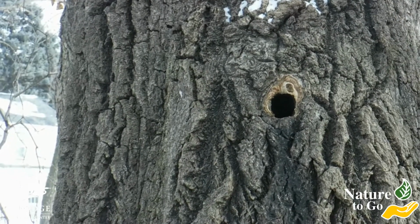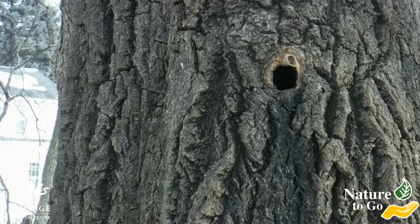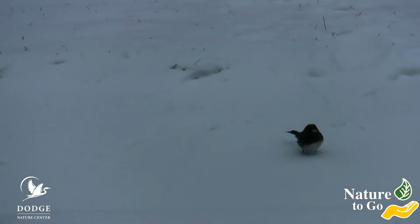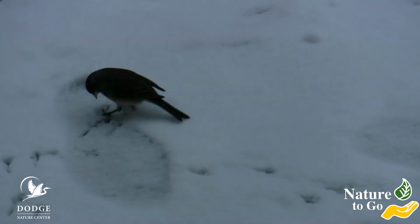Once they're inside that cavity, they actually slow down their metabolism and they go into a state that's called torpor. Slower heart rate, slower breathing, and this way they're able to conserve energy throughout the night. So, the next time you see some birds or some mammals outside, remember that they have a number of amazing adaptations that help them deal with winter conditions like snow and cold.